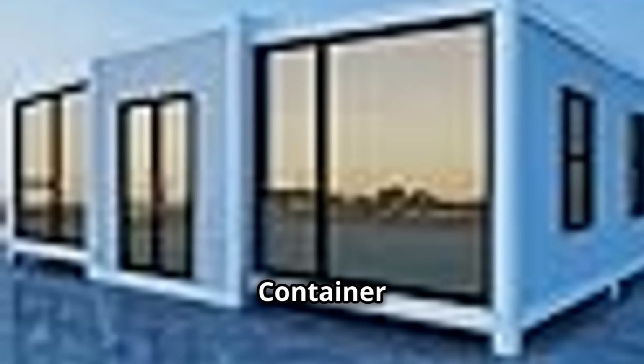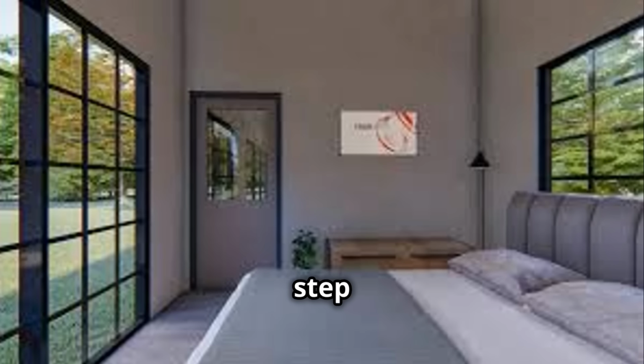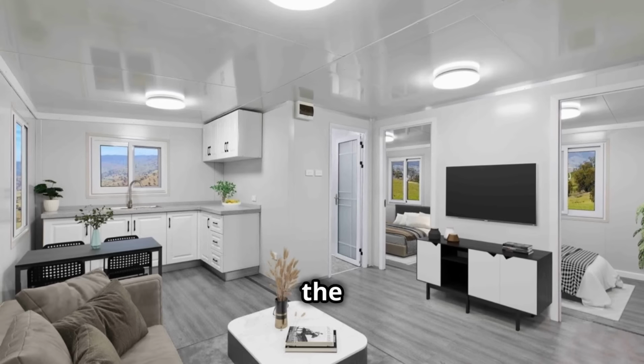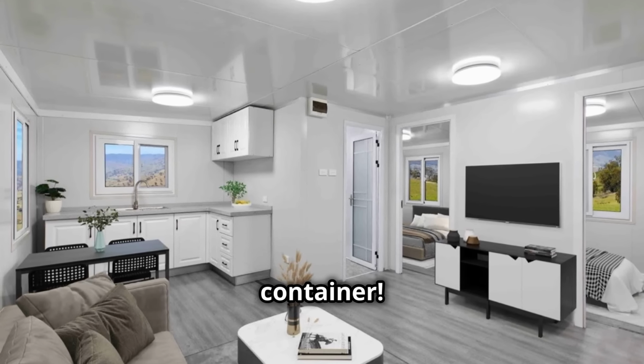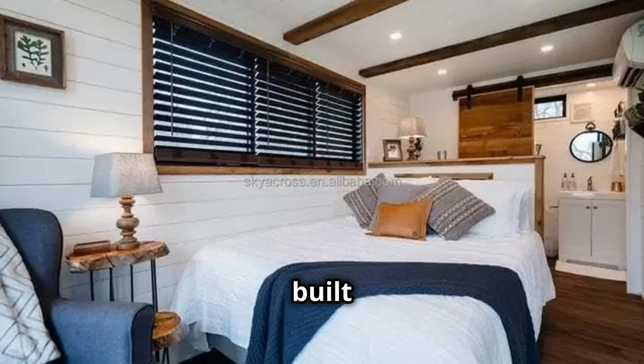Next, we have the 20-foot container home, available for $8,600. This one's got 2 bedrooms and even a cozy living room. It's a step up in terms of space. Now we're talking about some serious square footage. And the best part, it's made from a shipping container. Plus they're designed to withstand the harshest conditions, so you know your home is built to last.